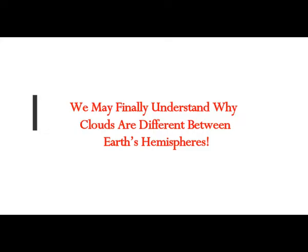We may finally understand why clouds are different between Earth's hemispheres. That's a thing? You might think that clouds are clouds all over Earth, but that's not quite so. If you're in the southern hemisphere, the clouds there are different, more abundant, and more reflective than clouds found in the northern hemisphere. A fact scientists are well familiar with, but have not been able to fully explain why.